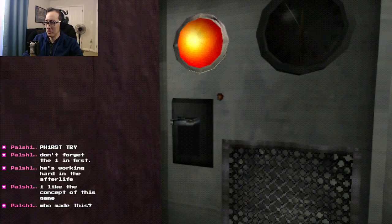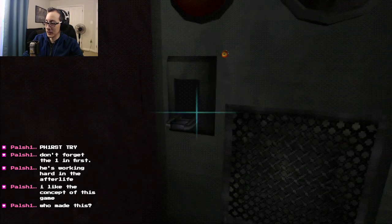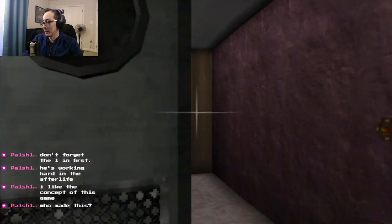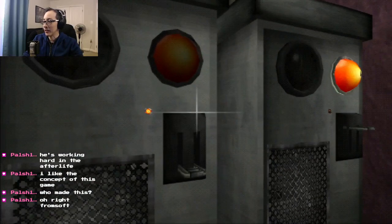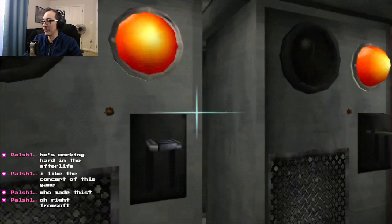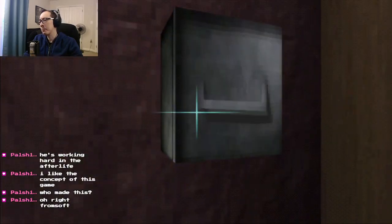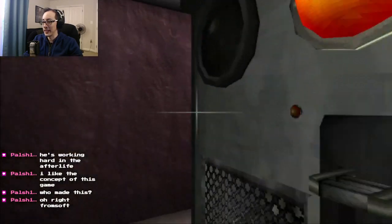What does this do? It's a breaker? I don't want to do that. Oh. So this is controlling the lighting. It's probably a breaker that we need to pop. Yeah. Okay, this should light up the entire area, so I don't have to worry about the ghosts. FromSoft, yeah. There we go. What is that? It's nothing. A small shelf with nothing in it. Thanks, FromSoft.